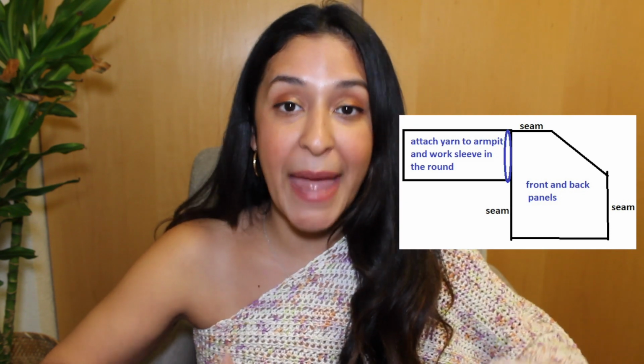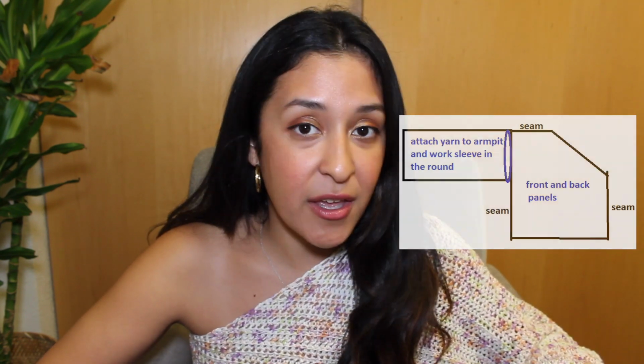So this piece is crocheted with a front panel, a back panel. Once you seam everything up, then you make one balloon sleeve. And so this is the first time that I have ever done a balloon sleeve, knit or crochet, and I really like it. It's very comfy.